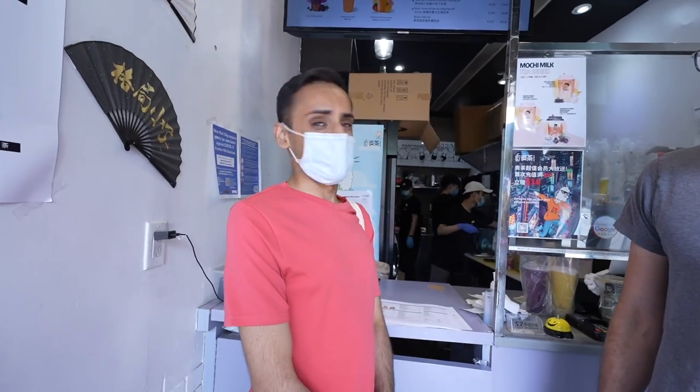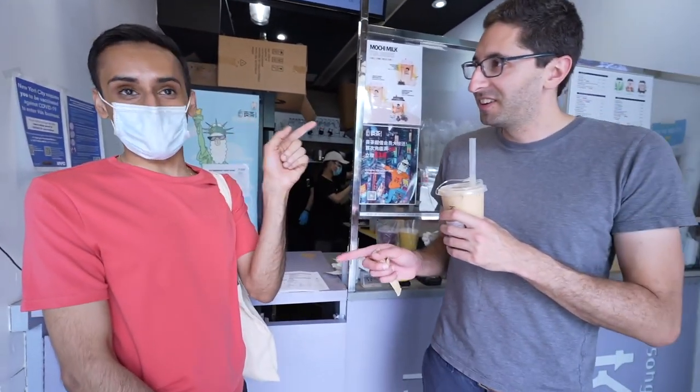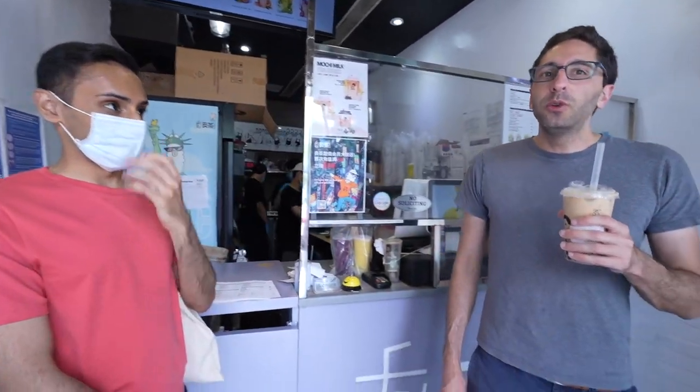Got the Hong Kong style milk tea, 30% sugar. How is it though, be honest? Oh, it's really good. I probably could have gone 50% sugar though. Okay. Next time, now I know. Are you getting less sugar? I'm getting more sugar. We actually just went to another bubble place. It was too sweet. So I was like, okay, I'll go 30%. Now I know, 50%. You're doing a bubble tea tour? Yeah, I guess.